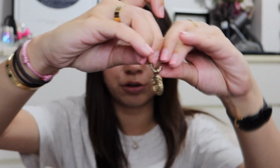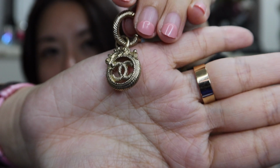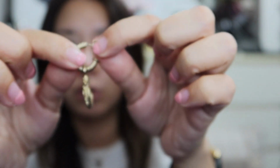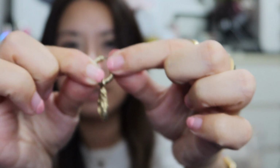And I also picked up a pair of vintage earrings. So this is the pair of vintage earrings. I'm just going to show you one side. It's this little earring over here, and it actually has a hook mechanism over here, like your normal earring studs. As we all know, a lot of the vintage Chanel earrings are actually clip-ons, and I really don't like clip-on earrings because they hurt my ears. I have very sensitive earlobes.